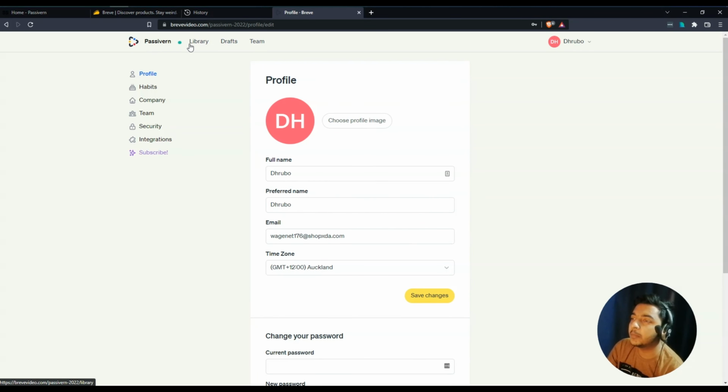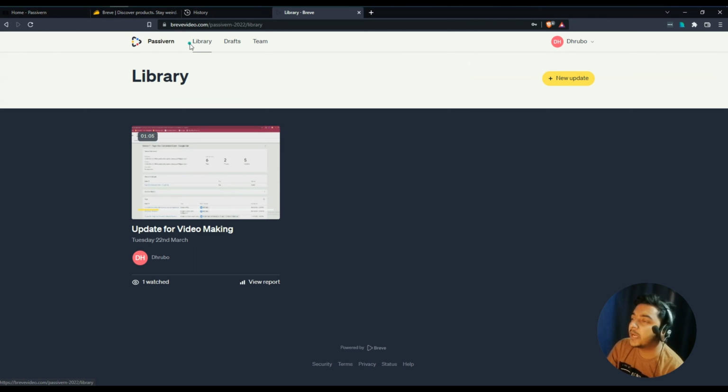It's very minimal, and it's a very amazing tool, a very interesting tool for the people who have a remote team, I think.